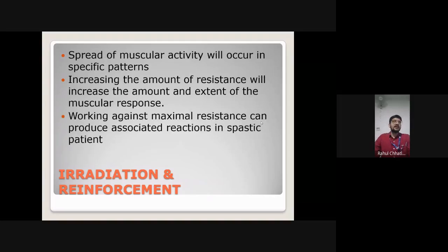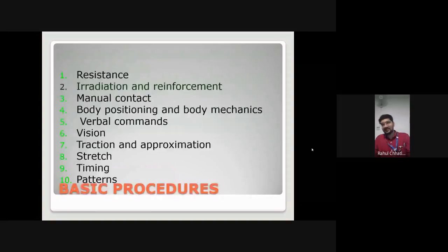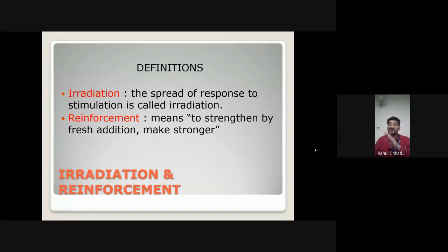Okay, so two basic things we discussed: resistance, irradiation and reinforcement. Irradiation and reinforcement are done through resistance only. Without resistance, reinforcement or irradiation cannot happen. The basic difference is, first, irradiation is the spread of signal. Reinforcement is to freshly add a new stimuli. Yes, so these are the two differences.